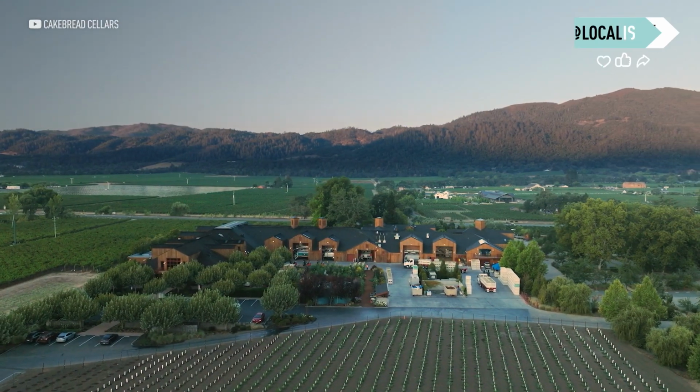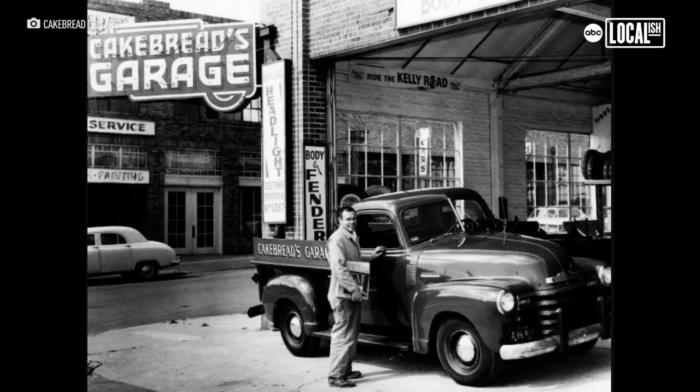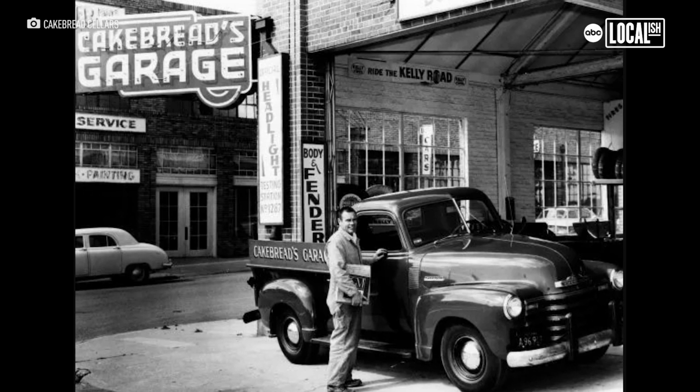The history or background over 50 years of making wine here in the middle of Rutherford goes way back to my grandfather. My grandfather started an auto repair garage in 1926. My grandfather and my father worked together running the garage, along with my grandmother and mother. It was truly a family affair.